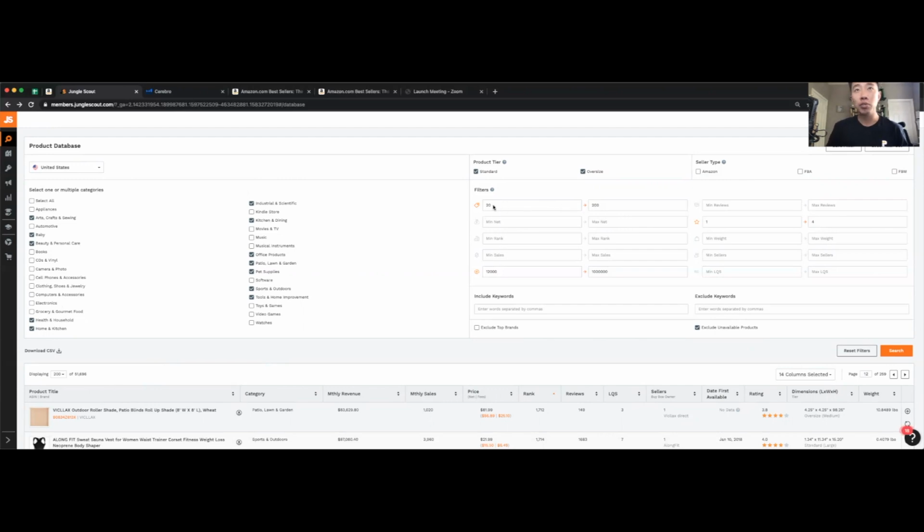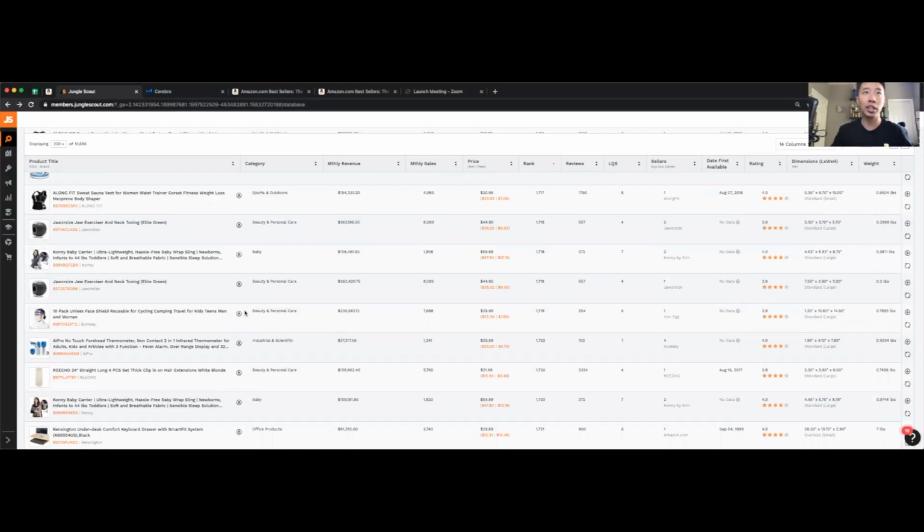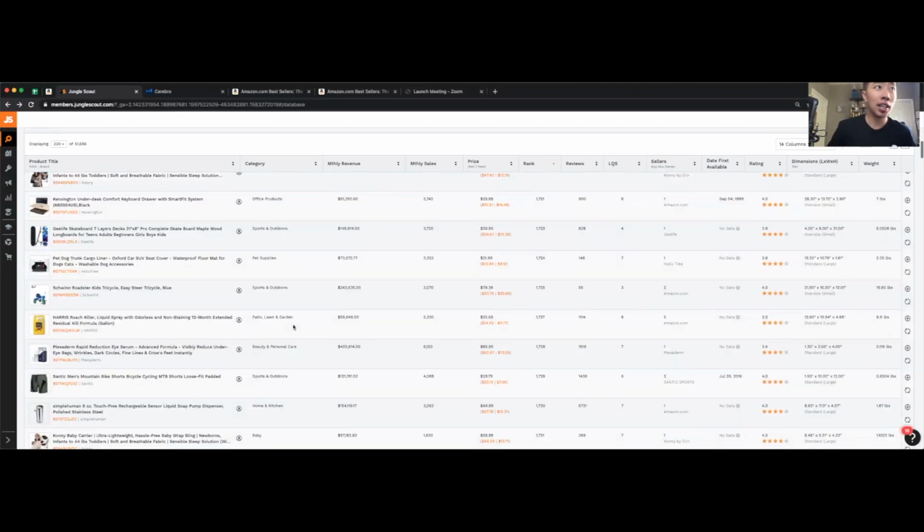And then you can play with this. If you want something at least $25, $30, you can do that as well. And then these are the revenues that I set. You can play with all of these filters if you guys want. 1 to 4 reviews. You can do 4.5 or 5. And then just hit search. Again, I've been scrolling, and if you guys want to check out the last video, you can.